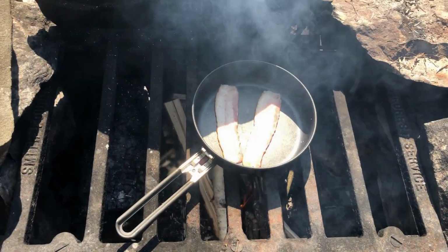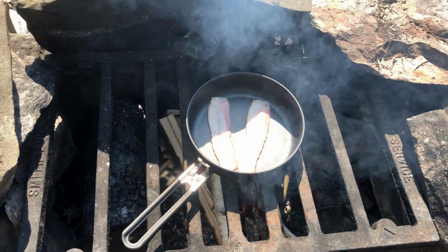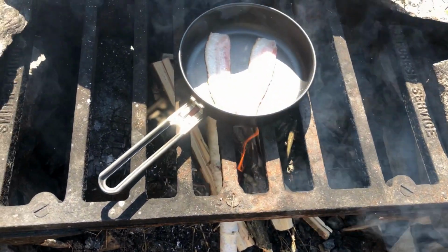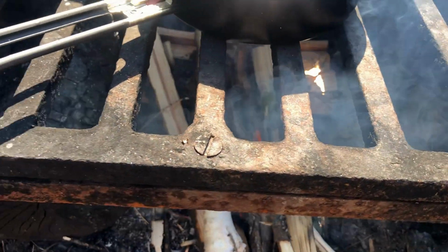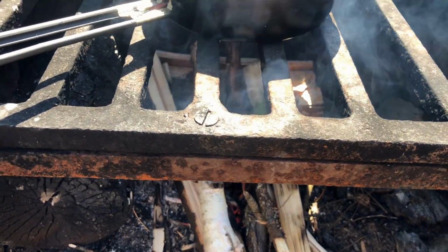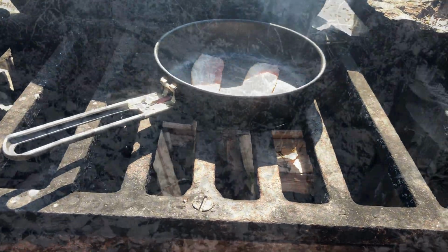Two pieces of bacon. I'm just going to cook those up, get some grease in that pan, and then put the potatoes and onions in there. It'll take a while to cook, and then I'll cook the rest of the bacon and then the eggs. So bacon, eggs, potatoes, and onions is what's on the menu.